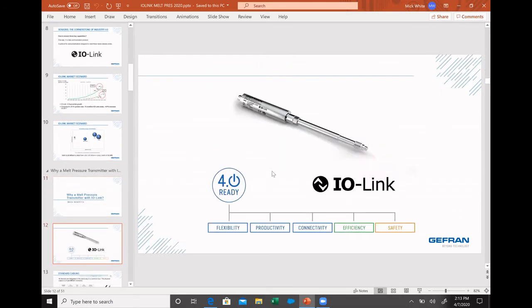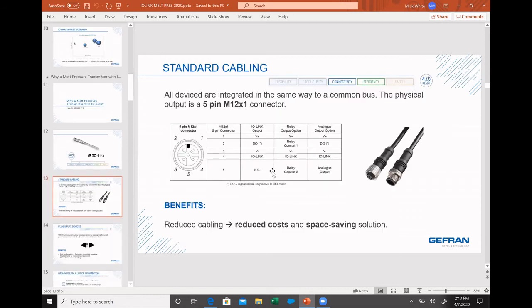IO-Link is a standardized technology that allows us to do this. And I'm going to tell you some of the reasons that IO-Link is adopted in general and why it will benefit you to use Gefran's melt IO-Link sensors.